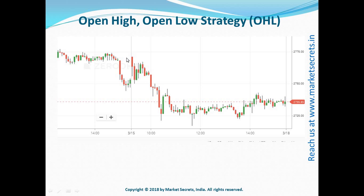Now coming to the stop loss part, your stop loss should always be higher than this open price. This is very important.